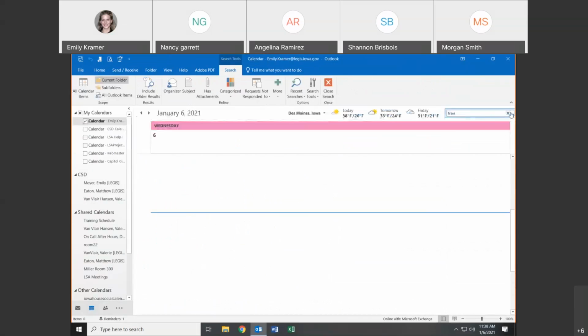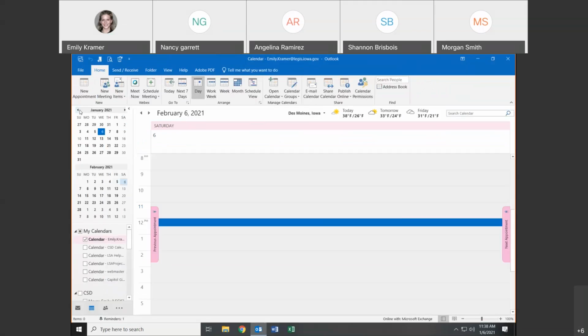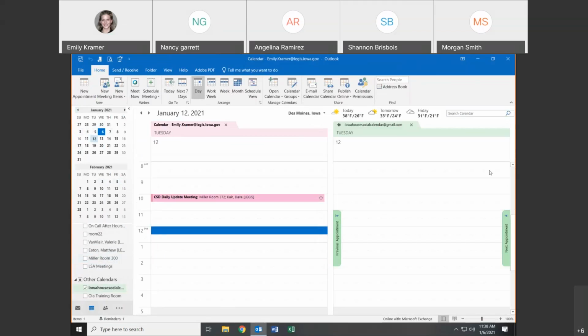When you're done, you hit close, it goes back to just showing you your calendar. Again, you can navigate forward using the arrows. You can navigate back in time. If your legislator has been here previously, you can go back and view previous years. It does show you two calendars here. This is where you can select what calendars you want to view. Most times, legislators will turn on their calendar and then also have the social calendar next to it. But again, that's up to you.